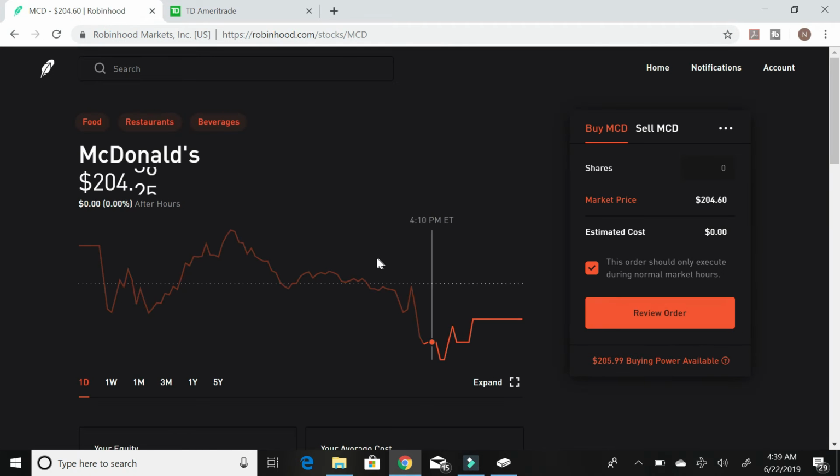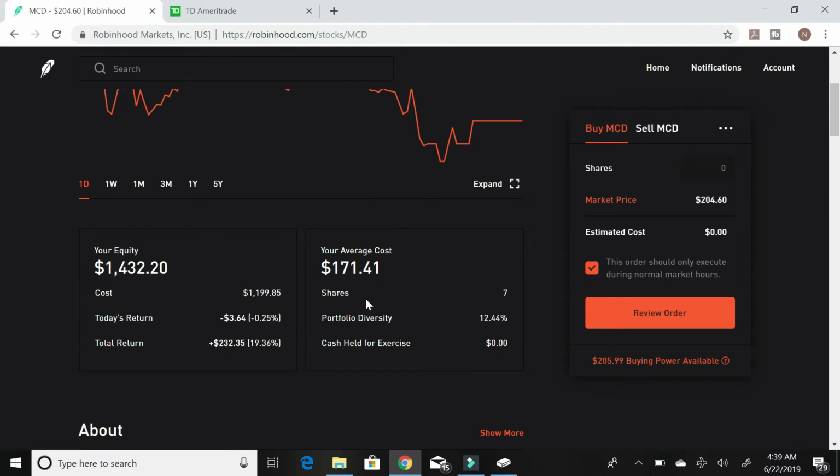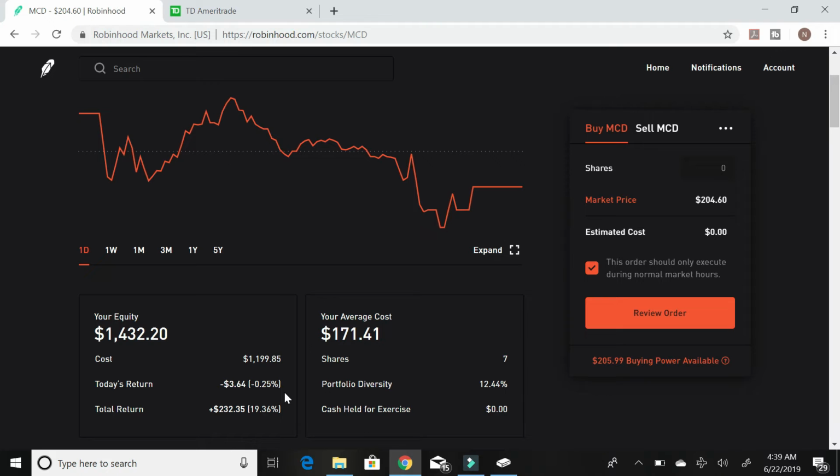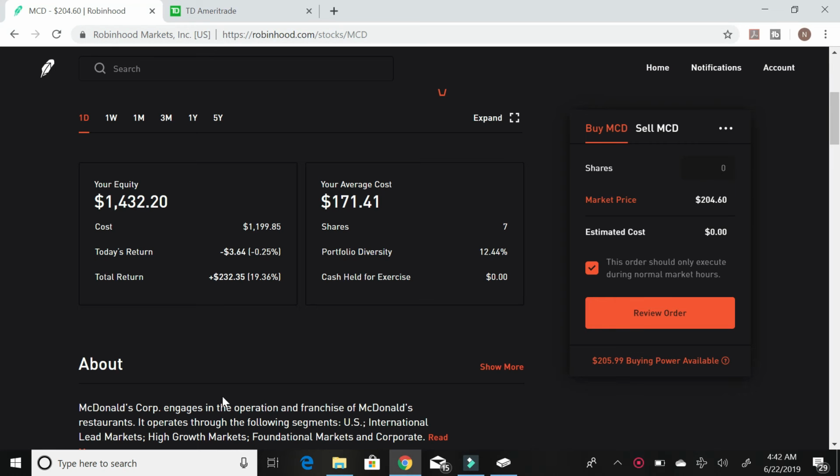The first stock I have in my portfolio is McDonald's. I currently have $1,400 in equity, and currently I'm up almost 20% on this return, and this is my biggest return so far in my portfolio, $232.35. My average price for these shares was $171, and currently McDonald's is at $204.60. And currently McDonald's makes up about 12.5% of my portfolio. If there is a dip in McDonald's stock, then I will definitely capitalize on that window and add to my position.